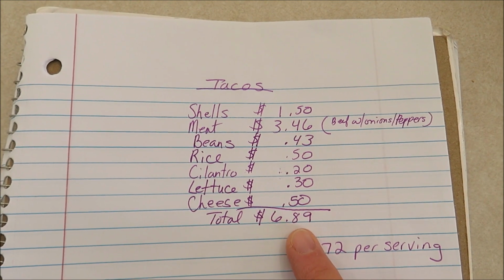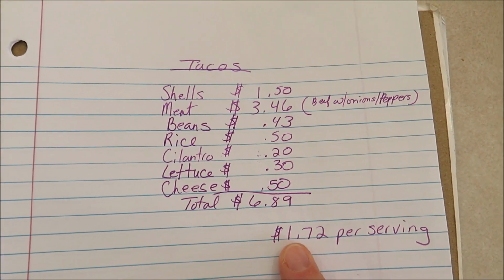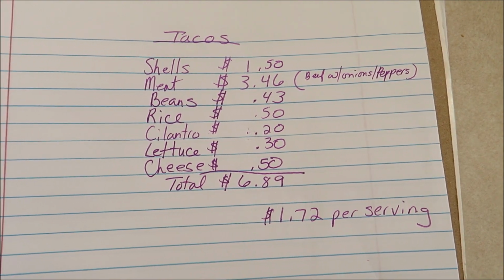So the total came to $6.89. You can totally get that cheaper. But that came to $1.72 per serving.